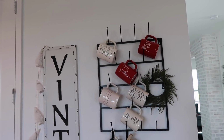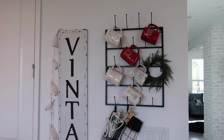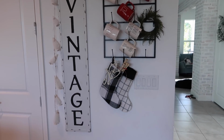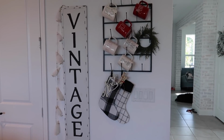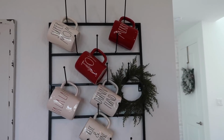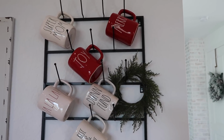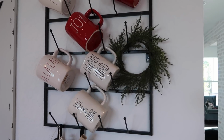This little wall next to my pantry, I always have this mug holder on the wall, and then this vintage sign. The sign is from Michael's. I don't know if they still have it anymore, but that's where I got it a couple years ago. And then I just put some Rae Dunn Christmas mugs, other ones are just regular, and then this little wreath that I got at Michael's.